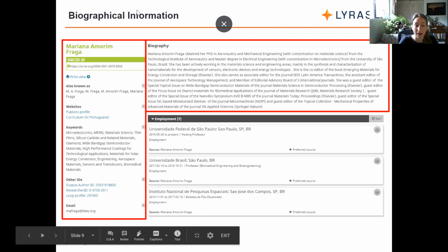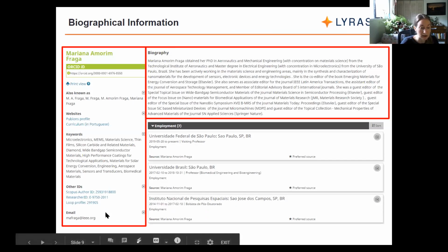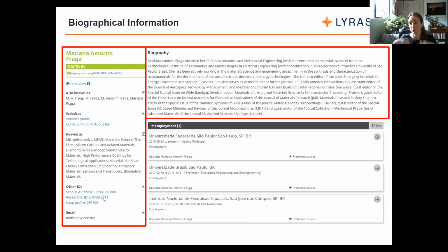There's, of course, the biographical information, so people can put a biography at the top, and that's just free text they type in. And along the side, all of the different fields: the also known as, links to other websites, keywords related to their research, other IDs, and email. I believe the other IDs can only get added through the researcher connecting their ORCID ID with these other systems. They can't just go in and type in a random ID.